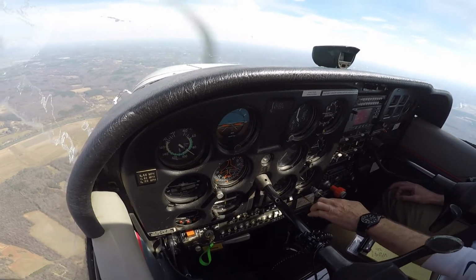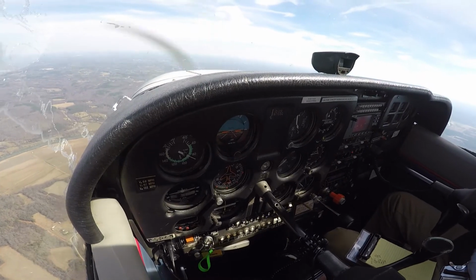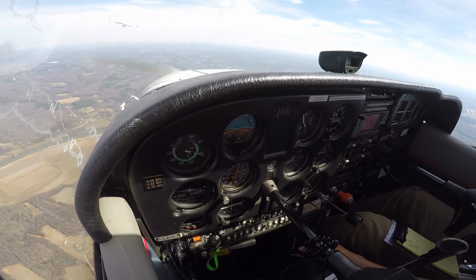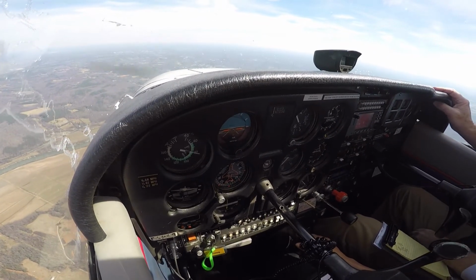So A, airspeed, best glide, get me there. 80 exactly. So trim it. Get to 80 and trim it. Try to hold your altitude as you're doing it. And then let it come down at 80 knots.